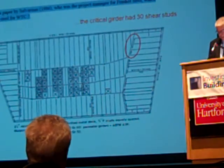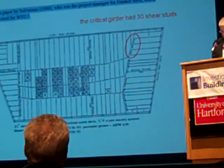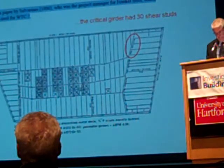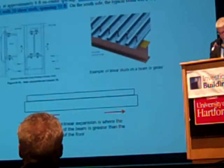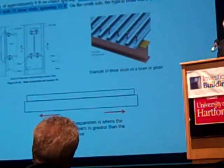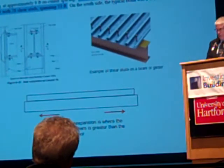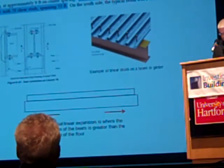That may be because this diagram from Salvarinas' paper shows where the author indicated the presence of 30 shear studs on that critical girder. But how could thermal expansion cause the breakage of what would be 28 shear studs on each of the 5 floor beams, 30 shear studs on the critical girder, and 4 bolts connecting the girder to column 79?